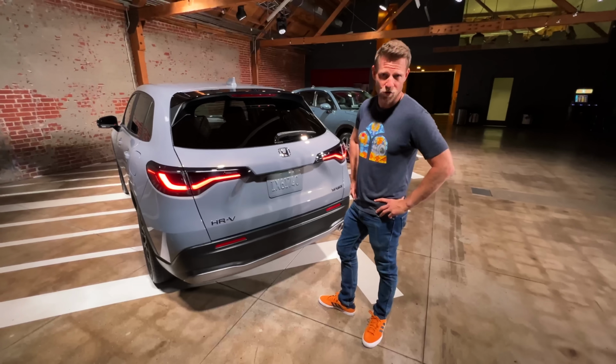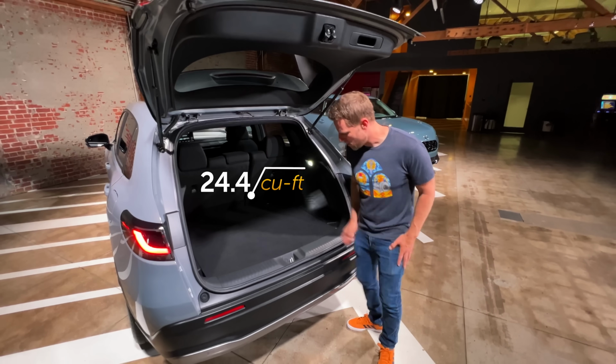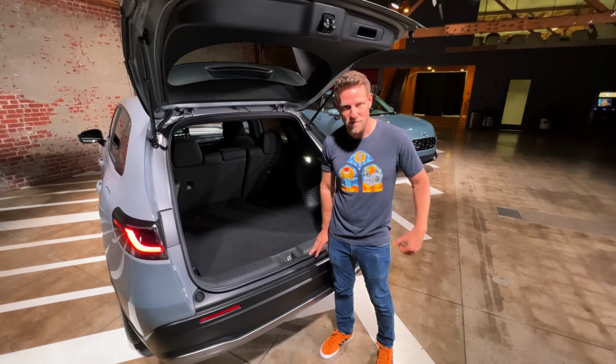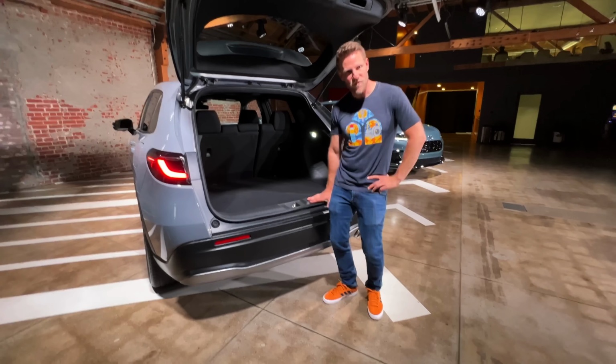Cargo space has also grown to 24.4 cubic feet, which is great. And also the load-in height, they made mention of this in the press materials as well, is a little bit more than 27 inches, which is very low.